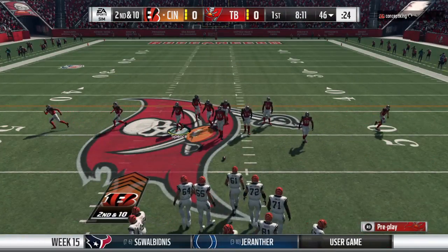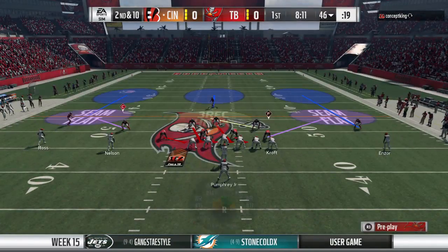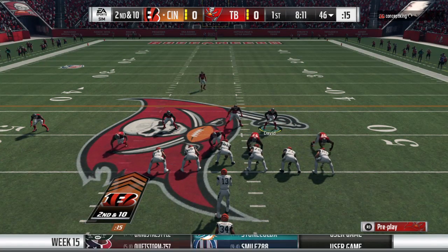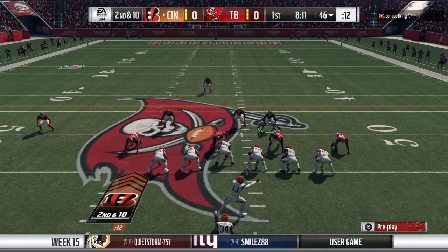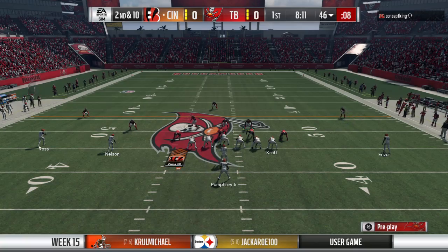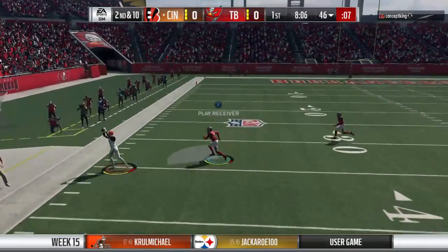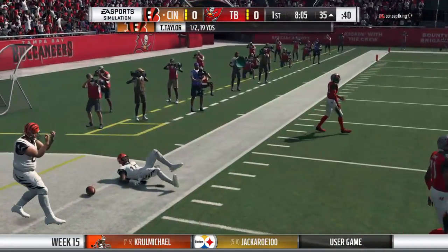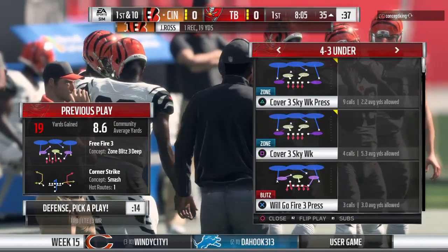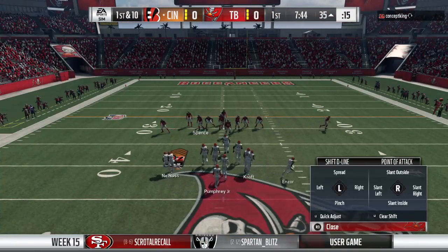Second down now after the incompletion. Here's Taylor. Going to throw again. That's complete to John Ross. And he's going to be out of bounds down near the 35-yard line. And the play goes for 19 yards. Gives him a new set of downs.